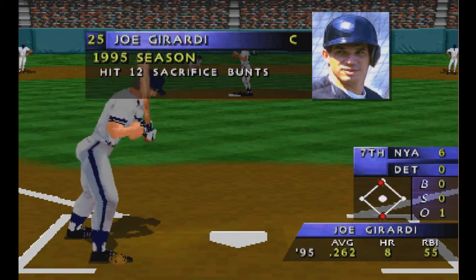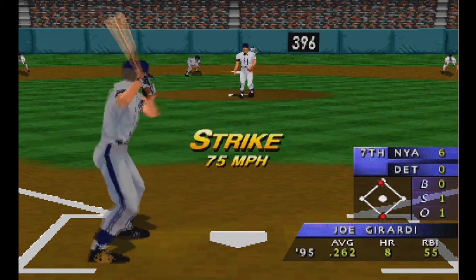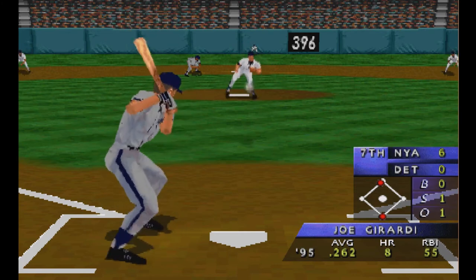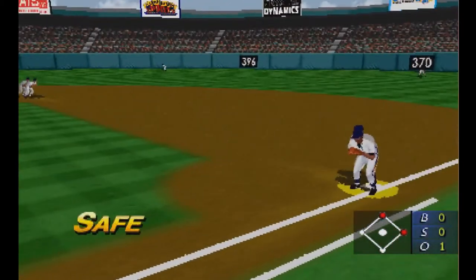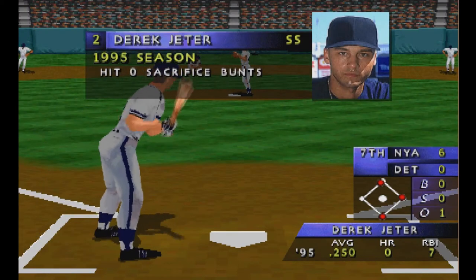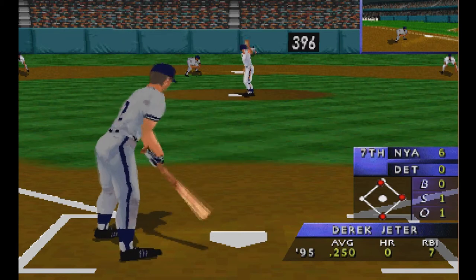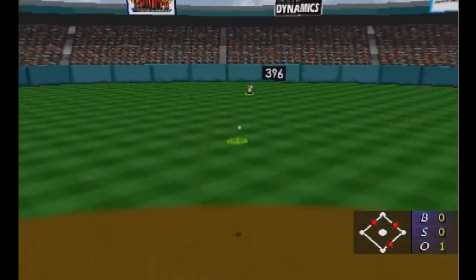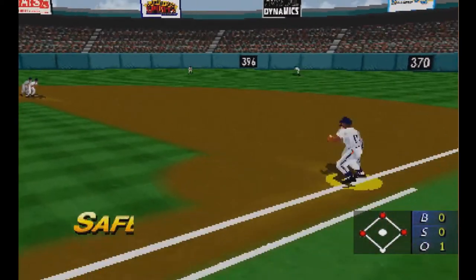Joe Girardi. Right. Line drive back to the box. He gloves it. Swipe. Derek Jeter. Strike. Line drive up the middle. It falls in for a base hit. Swipe. Swipe.